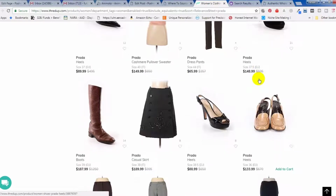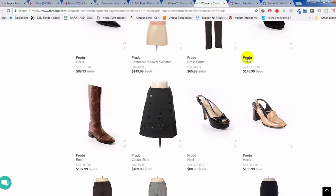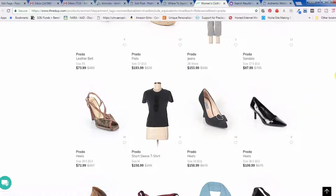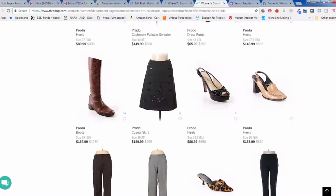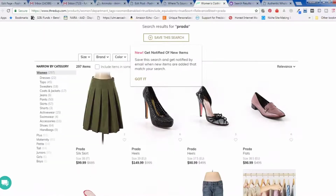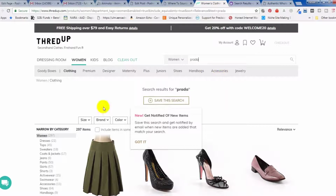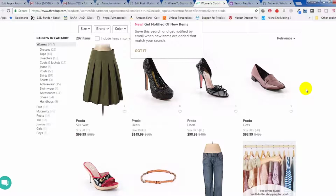This is definitely another good source for anything. These are all pre-worn items, obviously, pre-loved used items. So again, check the item once you get it, and make sure there's no damage. They do have a return policy. You can return the item if they're messed up. So definitely a good website to check out and source your items from.